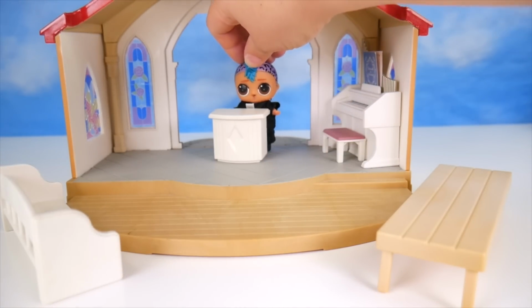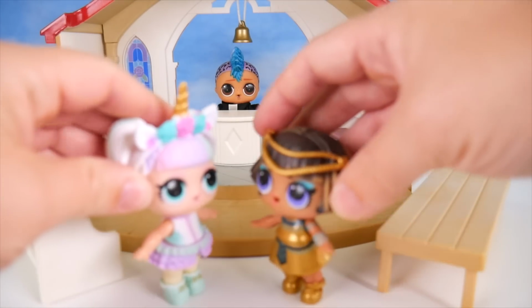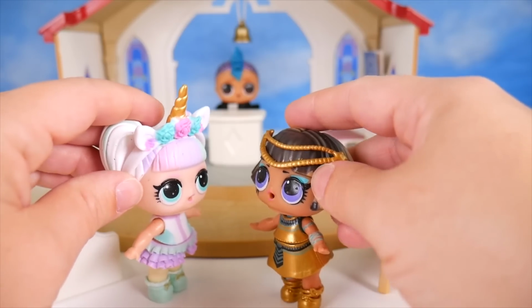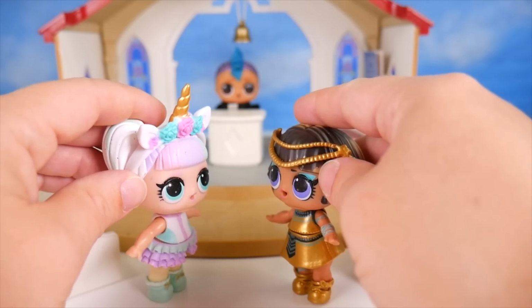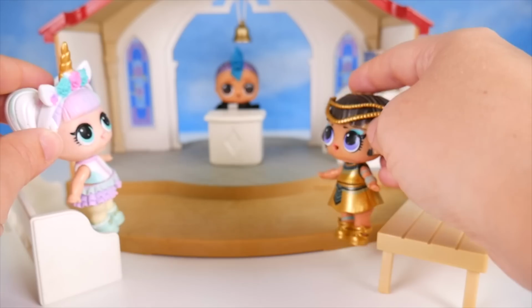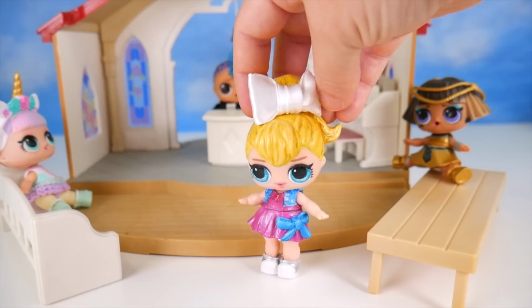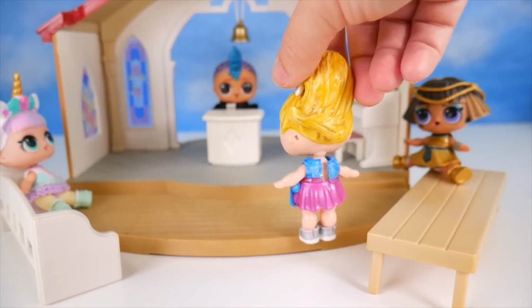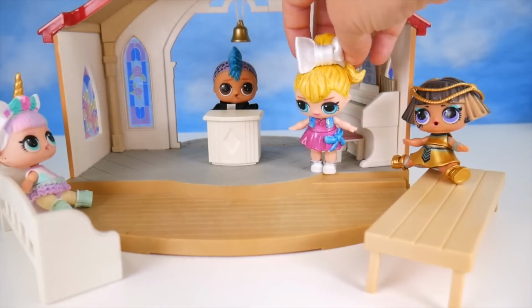I can't believe I get to marry these two today. Oh, Unicorn, Pharaoh babe. Is he all ready? Uh-huh. Is she all ready? She sure is. Okay, let's find our seats. I'll sit over here, and I'll sit over here. Hi guys, great day for a wedding, huh? Yeah, hi Jojo Siwa. You know what? I better take my seat at the organ. I forgot I was playing.